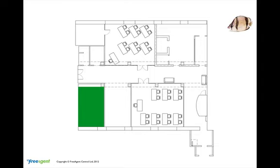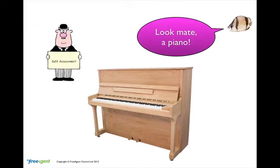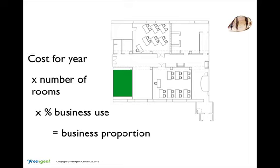I use the room for business only 90% of the time, and the remaining 10% it's used as a music room. I could prove this to a visiting tax inspector by showing him my piano in the corner of the room. So when I'm working out how much of each expense to claim, I would take the total amount I'd paid for that cost during the year, divide it by 10 for the number of rooms, then multiply by 90% for the business use of that room. This is called the business proportion.